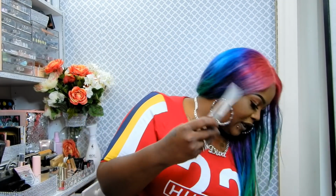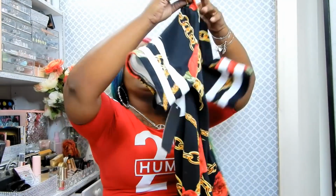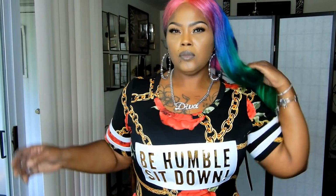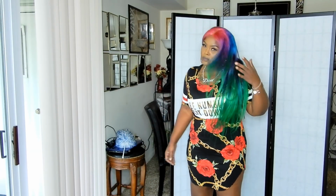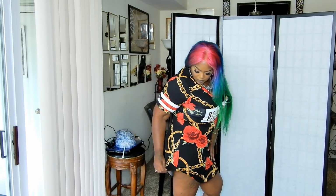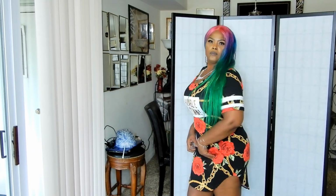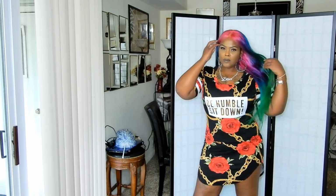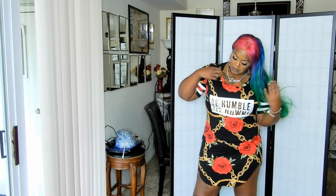Now the next item that I got was this beautiful dress. It's black with chains, and it has roses on it, gold chains and roses, honey. I thought it was really nice, and it has white striping on the arm, which is so fierce. And the best part about it, I like to say, be humble, sit down. But I really liked it. The size I got in this dress was actually a 2X, but I wanted the extra large, but a lady grabbed it before I got a chance to. So I was like, why did she grab that dress?